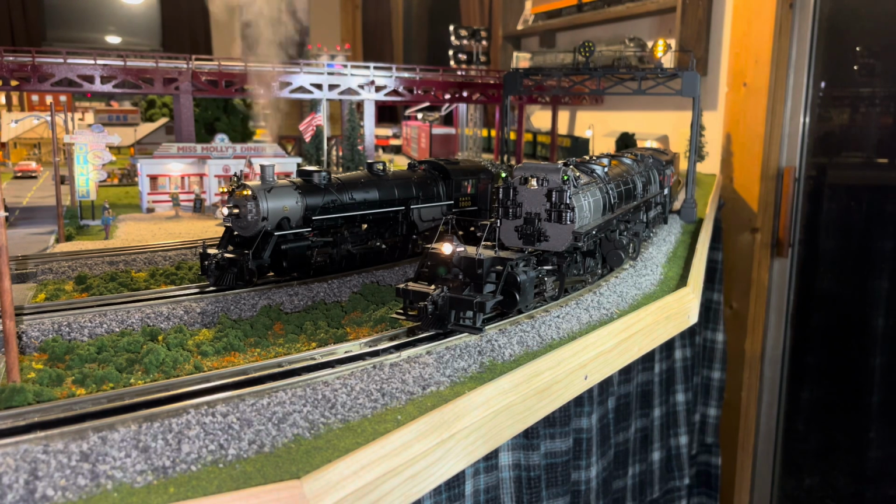Here's a quick little bonus. When I first got this engine home and threw it on the tracks, I had the Z5 Yellowstone engine running next to it, something I thought was really cute and adorable. It was like seeing a mama bear and her cub roaming around on the layout. Take a listen to this. I think it's just hilarious.